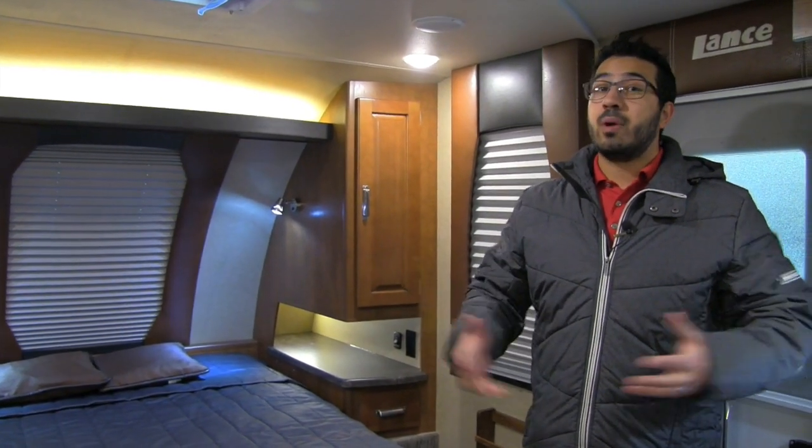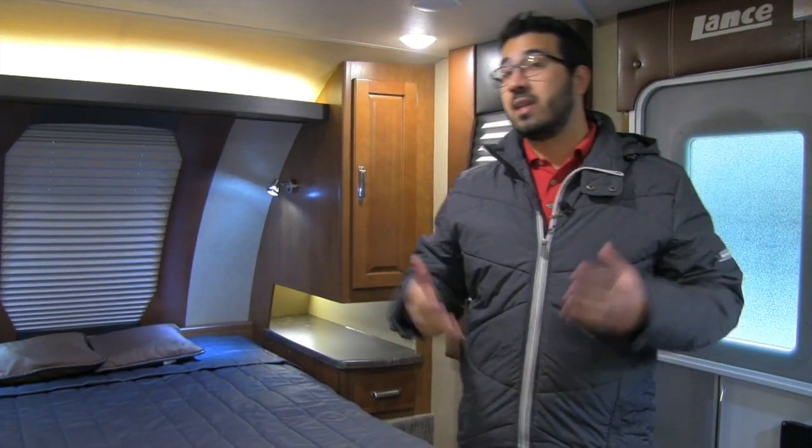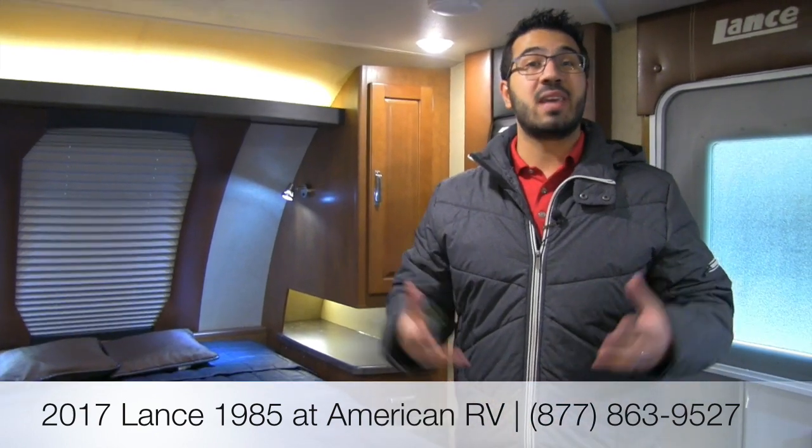But all right, folks, that pretty much wraps it up. Again, this is a 2017 Lance 1985. This is a beautiful travel trailer. If you're looking for a high-end couples coach, something you want to be able to tow around that'll last you a long time. Again, this one's a little over 4,500 pounds, so it is lightweight, towable by some of your mid-size SUVs. Definitely one you don't want to miss out on.